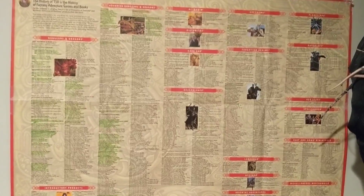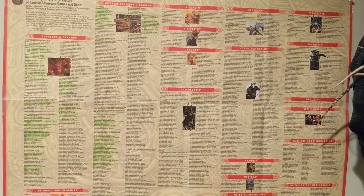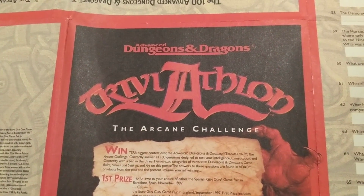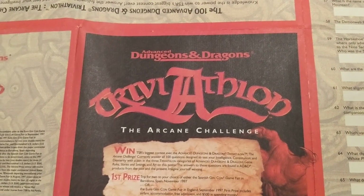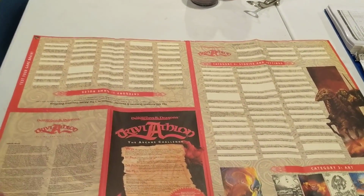This is the back side. I'll show you what the front side looks like. This is basically a listing of all of the TSR products that were created up to a certain date. I want to say it was 1994. I don't know that they have a definitive date on this poster, but I think it was up through 1994 or something like that. So it's for all the old school out of print stuff. This is actually what the poster is called. It's called the Advanced Dungeons and Dragons Trivia Athlon, the Arcane Challenge, and as you can see, it's a bunch of trivia questions you were supposed to fill out. It was a contest and everything.